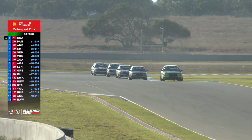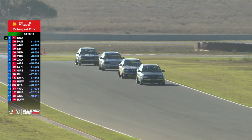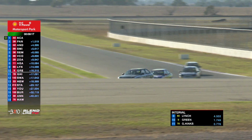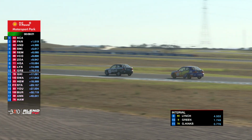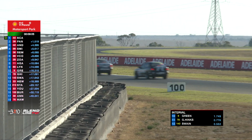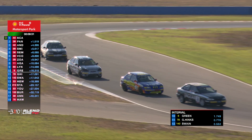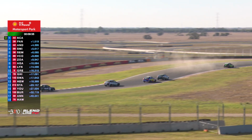That's right, yes. Just looking at the front of the field, Scaife, fastest lap of the race last time through, about 0.7 of a second faster than Panowicz, so extending that margin. But this is a great battle on the back end of the top 10 between Lynch, Green, Hinks and Swain on the screen. Hinks has also got plenty of pressure on Nathan Green at the moment. And he really is applying the heat.